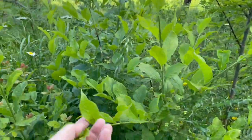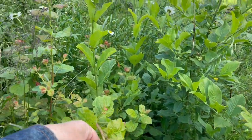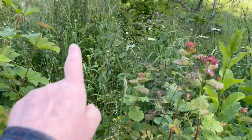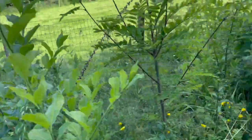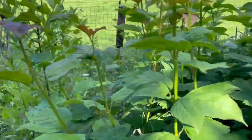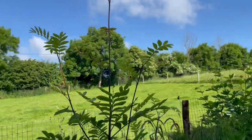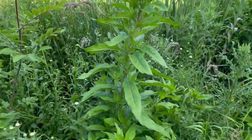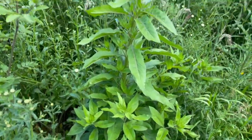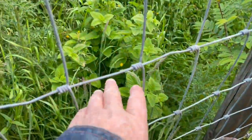Spindle. More of the scrub plum. There's lots of daisies. Some more gilder rose. Look at this, rowans leaping out of the ground. Evening primroses, great for moths and nighttime pollinators. There's some catmint.